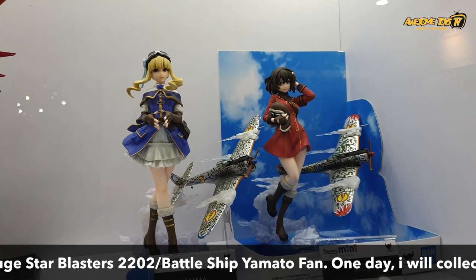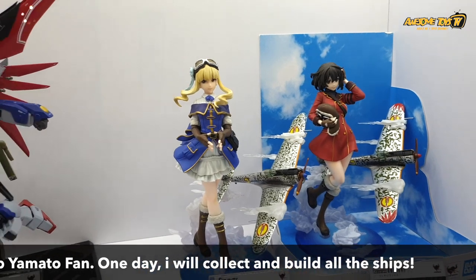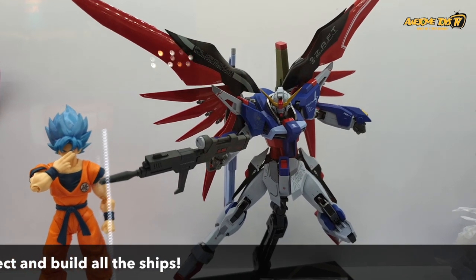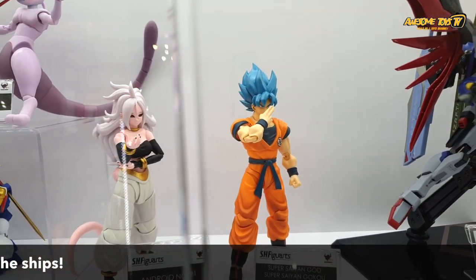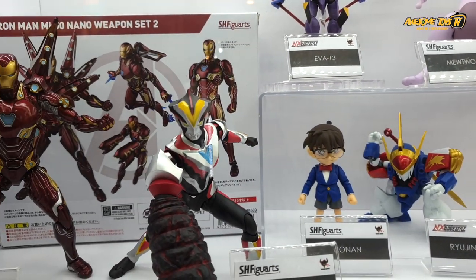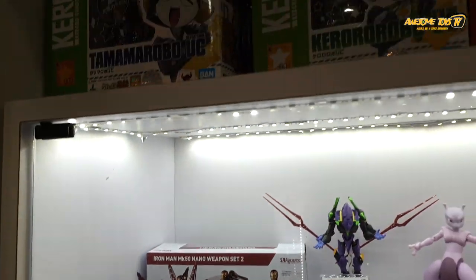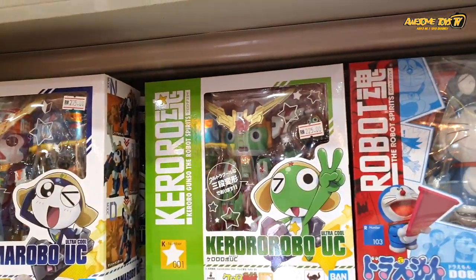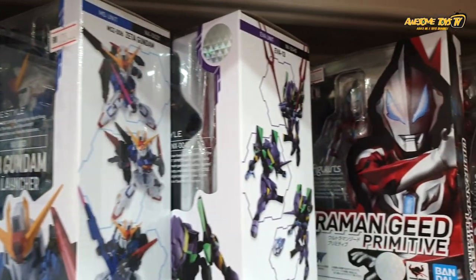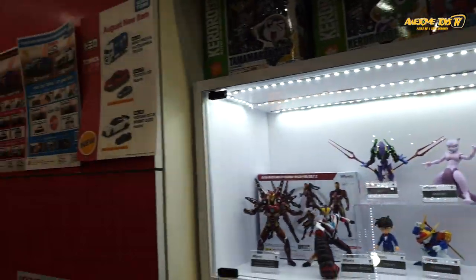This is the Figurette Zero series of merchandise. Quite interesting. Destiny Gundam, Metal Build, Metal Robot series, Super Saiyan, and even the Ultraman and Iron Man Mark 50. All available here as well. So a little bit of Keroro, Next Age style kits, and even Ultraman. So if you have anyone that's a big fan of Ultraman, you guys should definitely come over here.